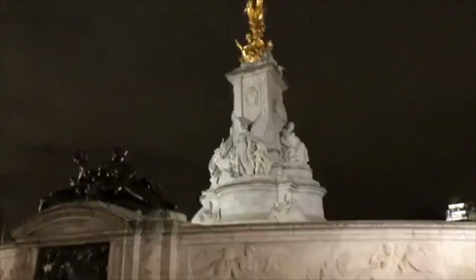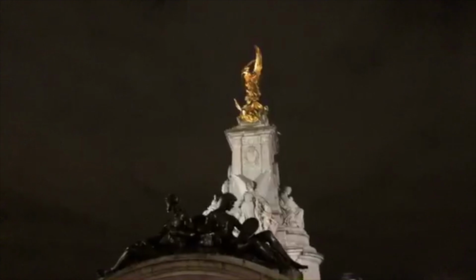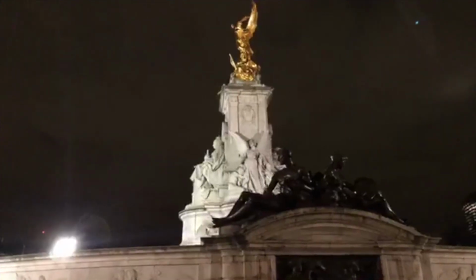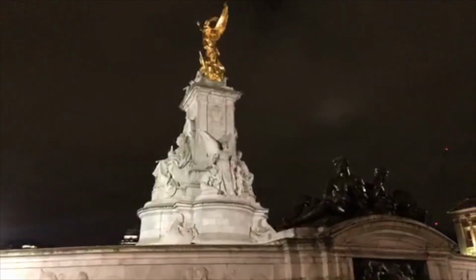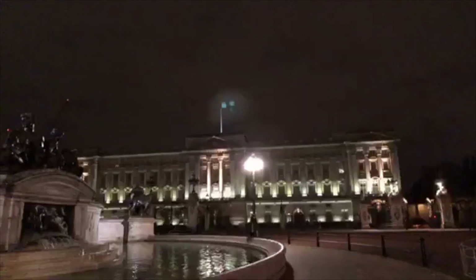It is a busy road, and they'll line it with Union Jacks on official occasions, state opening of Parliament and stuff like that. We're coming around, and now you can start seeing the profile of Queen Victoria there. And this monument to her was erected probably shortly after her death in the very beginning of the 20th century, and her son Edward VII took over. And then there you see the palace.